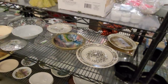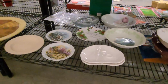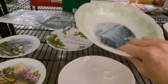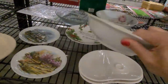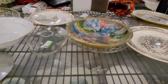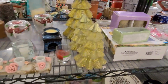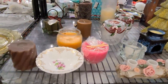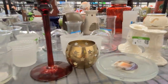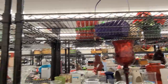Some plates down here, collector plates and bowls. I think I picked this one up last time. It's a bit worse for wear. The painting is worn on it. Christmas tree candles. Candles are not the thing to ship from Las Vegas in the heat of the summer. They invariably arrive melted. So candles are off limits until November.